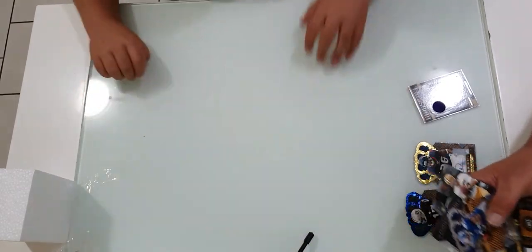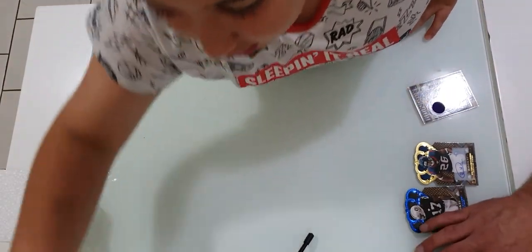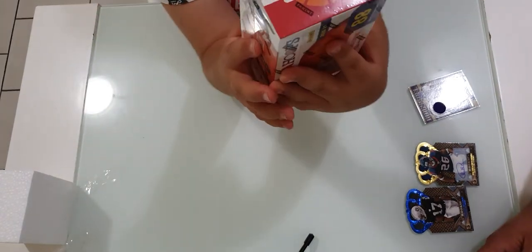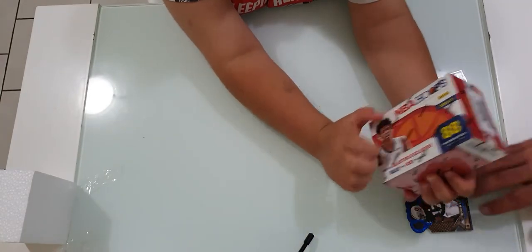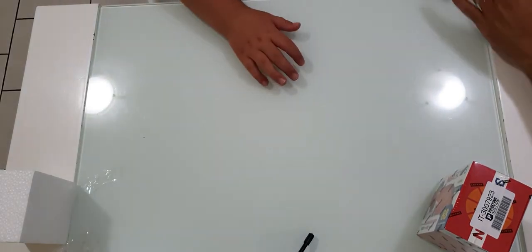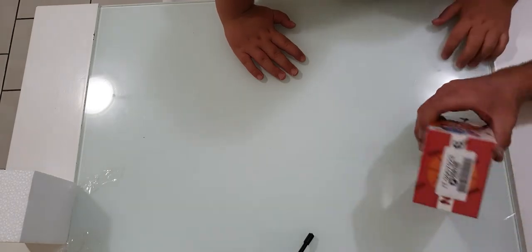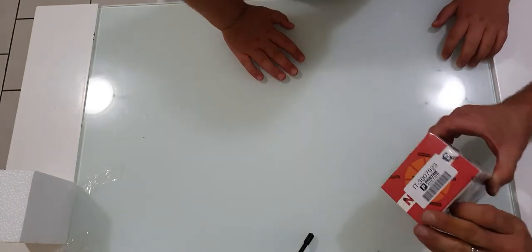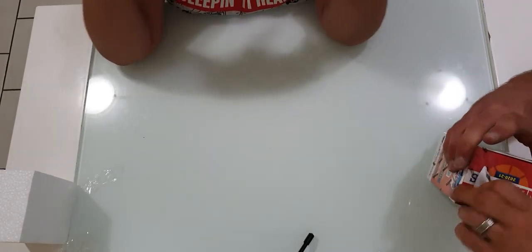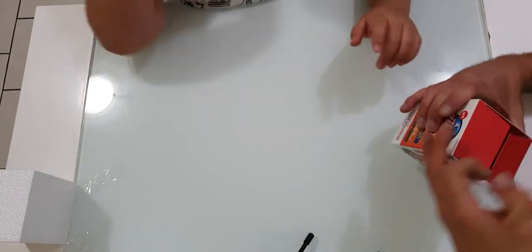Let's do the NBA hoops. Oh, this is going to take forever. That's why we should just do it now. Autograph or a memorabilia card? Should we put that autograph in a metal case? Yeah, we will. We will eventually. Just pray that we get maybe a decent player's autograph on them.